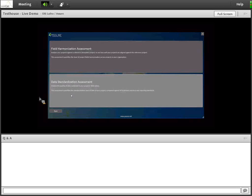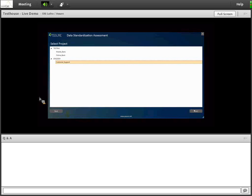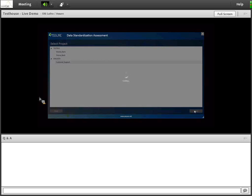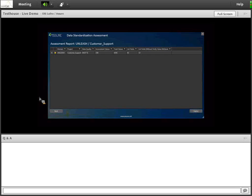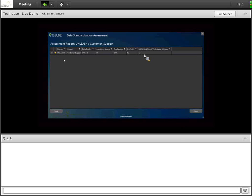And then the other assessment that we provide is the Standardization Assessment. In this example, you select the project and you see how well your project is working in accordance with your company standards. For example, is this project using the standard priorities for defects? Are they using the same application names and organization names and so on? And also, is your project using list fields without verified values? This is quite an interesting figure. It shows that there are 13 fields in this project where the users, instead of choosing something from a drop-down list, can just manually enter whatever data they want.